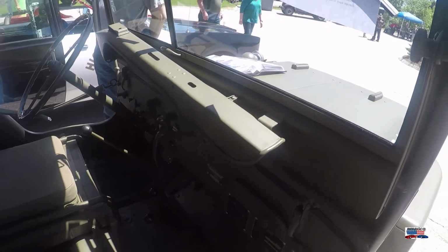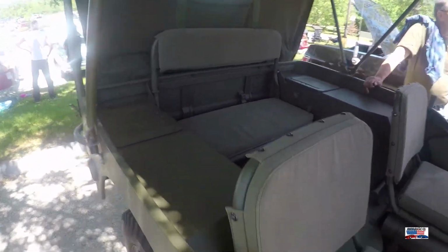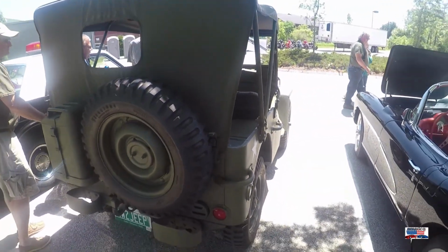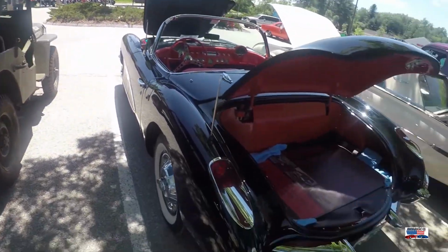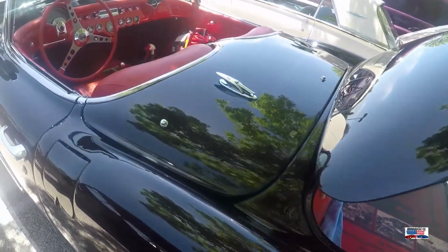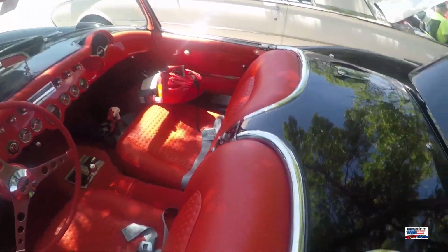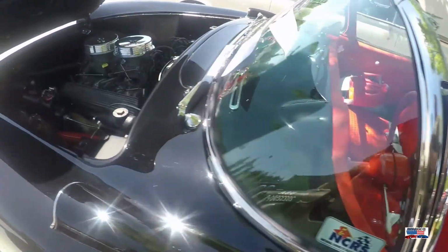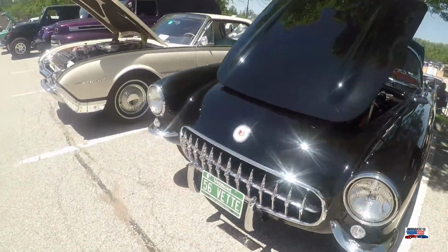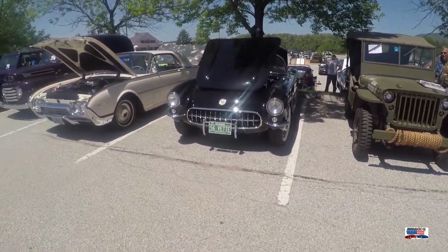Now we're looking at a Ford Jeep. Yes, a Ford Jeep. During the war, Ford and Willys both made the same designed vehicle. This 56 Corvette we looked at at the Stafford show as well. And we'll be looking at another C1 Corvette in just a couple minutes.